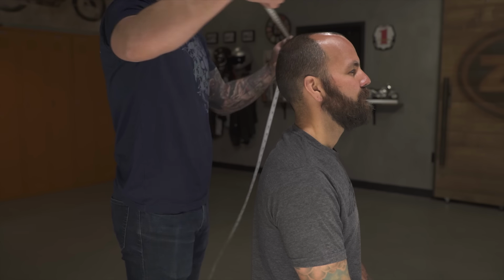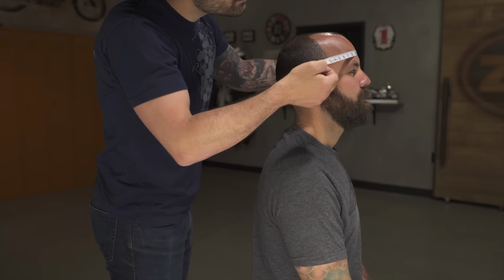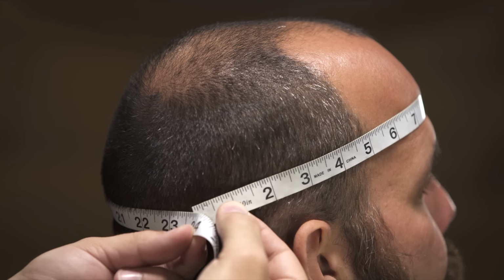So choosing the correct size helmet is the final step in the selection process. Once you've determined the style you're looking for and the shape that you need, all that's left is to figure out what size you want to go with. To do that, you're going to need a soft tape measure and a trusted friend. Have your trusted friend stand behind your head and take that soft tape measure and measure around the crown of your noodle.